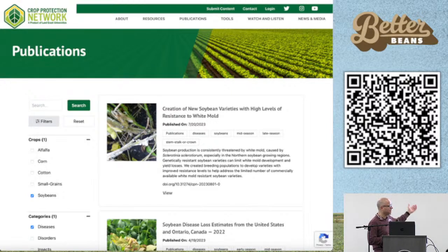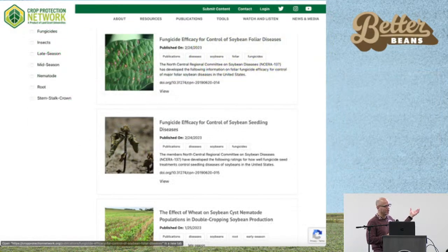There are different crops you can select, but that's the way you would select down to then get to the diseases, and then you can see some of the articles that would be in this. Some of them are very recent. Some of them are in a database that goes back into the 2010s. So very good information, but maybe not quite as user friendly, but an excellent source.